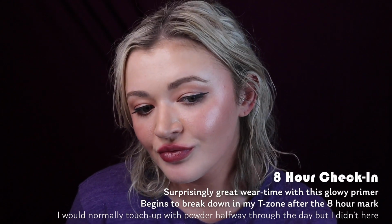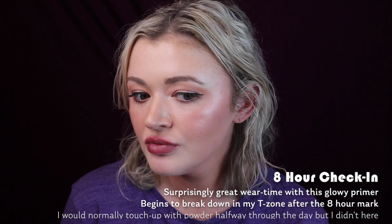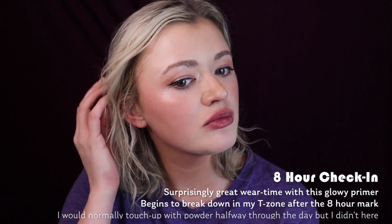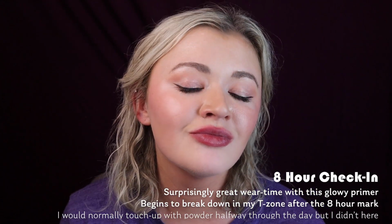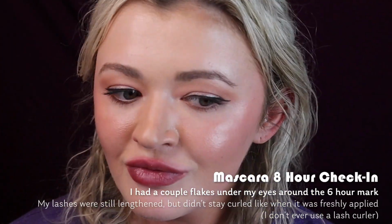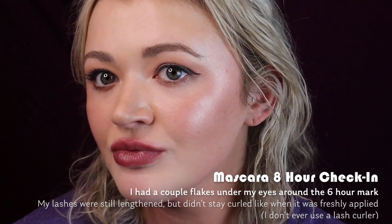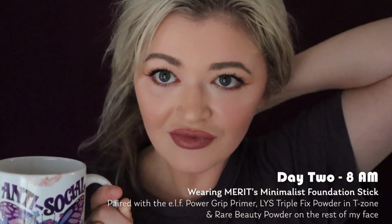I will be wearing this the rest of the day and can leave a note on how the wear was, but for just sitting here for about an hour, I think this is amazing. It isn't getting too oily, but it still looks really glowy, so I just hope that it continues to look this nice the rest of the day. I'll also leave a note down below on how the mascara wears and if it flakes by the end of the day. I'm super impressed with every single thing that I tried out from Merit today.